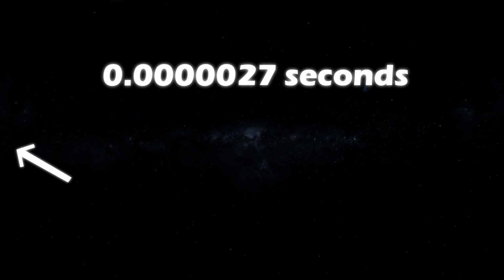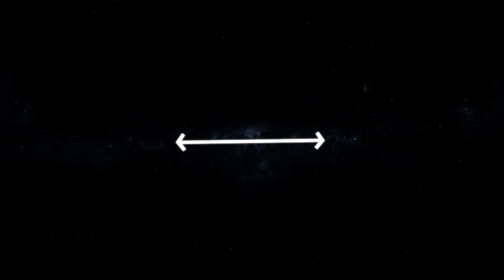It took about 2.7 microseconds to go from one end of the screen to another, with the entire screen covering half a mile, and the NASA shuttle itself being 132 feet long.